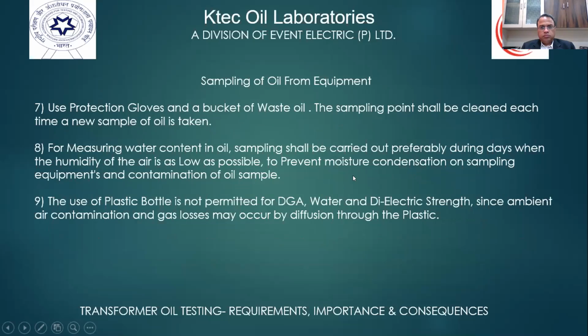Look, the acceptable limit for a large transformer of above 72.5 kV is 10 ppm, and 10 ppm is a very small parameter.